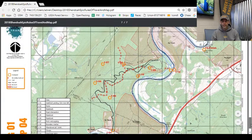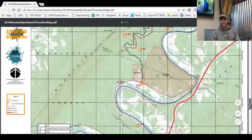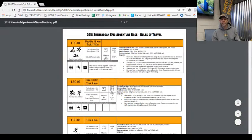Once you finish that, there's a short trek that brings you back to the TA. At that point, you can get your next map for your next leg and start that. If for some reason you see a map leg and you don't want to do any of it, you can simply punch back in and get the next map leg. You will not be allowed to return to that map leg again or collect any points from it. So that's pretty much our high-level view and our pre-race brief for the Epic side of things.